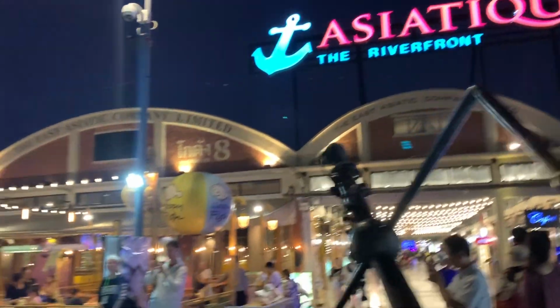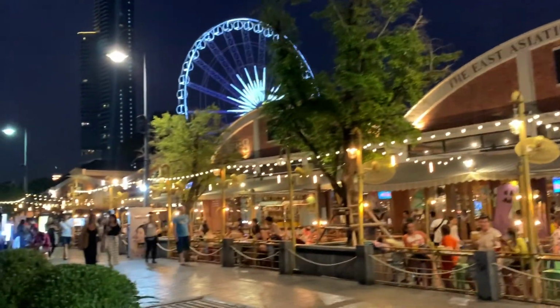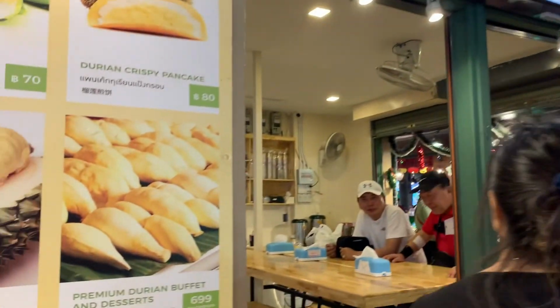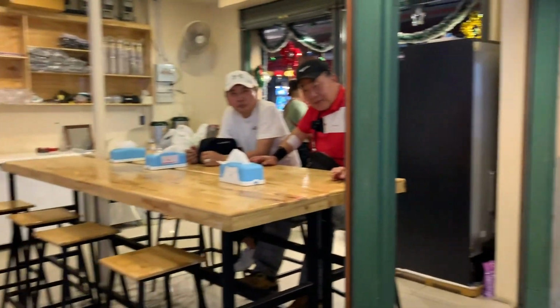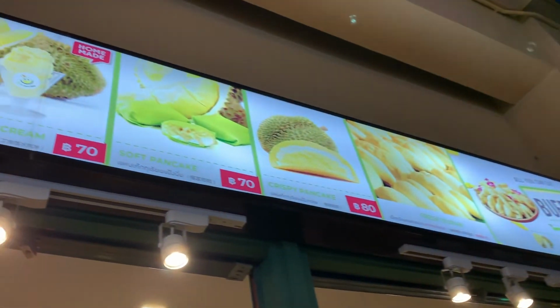Finally, for our last stop, we took a Grab car and headed to Asiatique. Located by the riverside, Asiatique is one of the most popular and unique night markets in Bangkok.